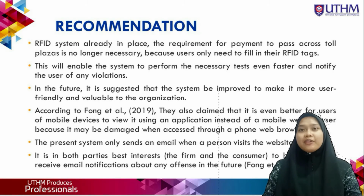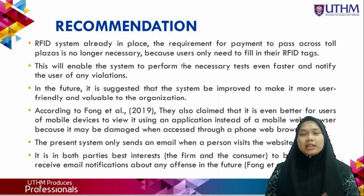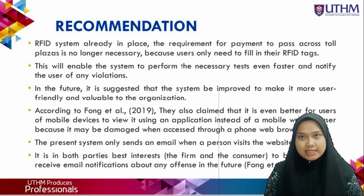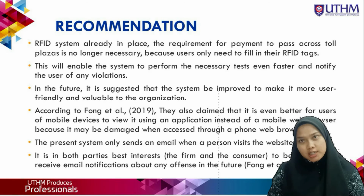Next, RFID systems already in place. The requirement for payment to pass across the toll plaza is no longer necessary because users only need to fill in their RFID tags. This will enable the system to perform the necessary tasks even faster and notify the user of any violations. In the future, it is suggested that the system needs to be improved to make it more user-friendly and valuable to the organizations.